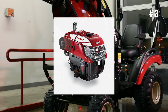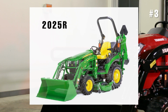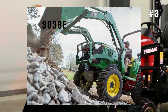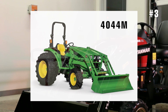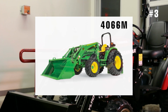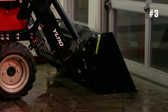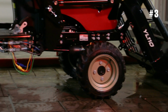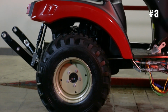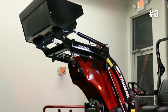Today, you'll find Yanmar engines in many of the John Deere tractors, like the 1021E, or 1025R, or 2025R, or the 2032R, 2038R, 3025E, 3032E, and 3038E, as well as the 4044M, and the 4052M, and the 4066M, and that's just to name a few. Personally, I really like John Deere tractors, and I think they do a great job with their build quality. The nice thing about the Yanmar tractor lineup is that you not only get the Yanmar engine like you do in John Deere, but all the major components on the Yanmar tractors are engineered and built together by Yanmar. And that's the reason why Yanmar tractors have the best warranty around and are ranked number 1 in quality.